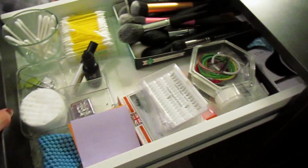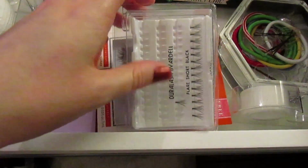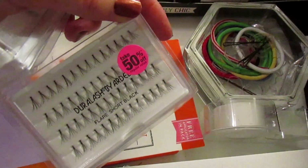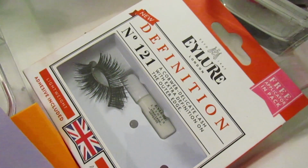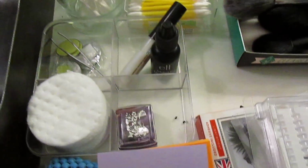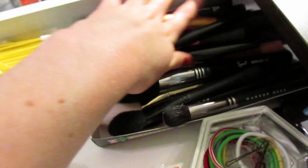So I have the 5-drawer Alex unit from IKEA in like the dark fake wood finish. In my top drawer, I just have like essentials and then my backup makeup brushes. So I have my false lashes in here. I love the Individuals by Ardell. Last year they had them 50% off at CVS. Then I really like these Allure 121 lashes. I don't use lashes a lot, but those are the ones I like. Post-it notes, because you guys know me, and just like essential things, lash glue, Q-tips, and then like I said, my clean backup makeup brushes.